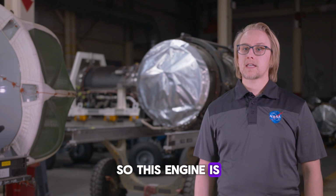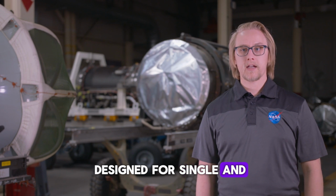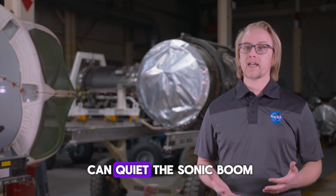So this engine is a GE F414-100 engine. It's an engine specifically designed for single-engine aircraft. The X-59 is a purpose-built aircraft to show that we can quiet the sonic boom.